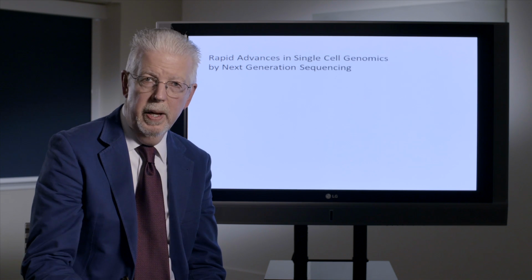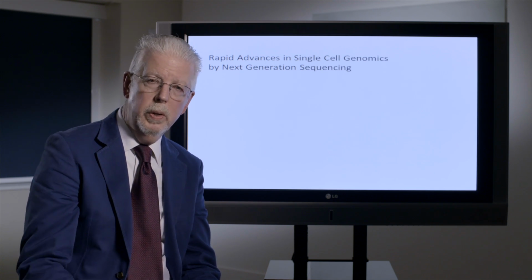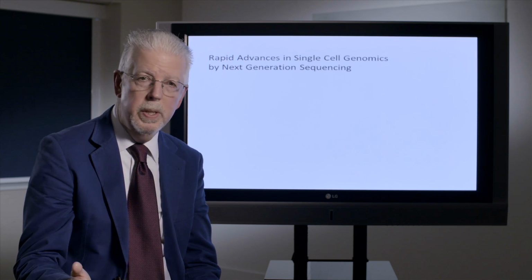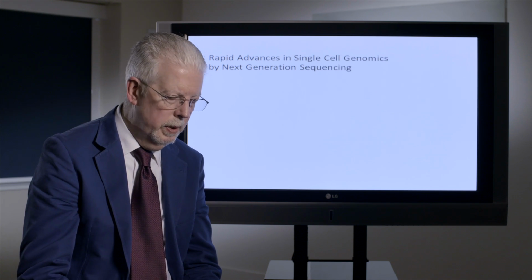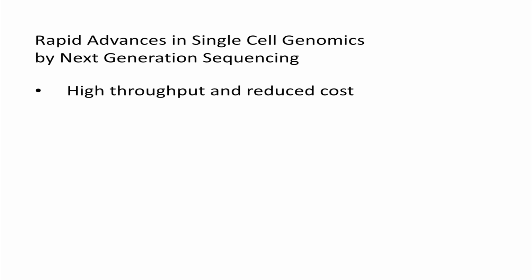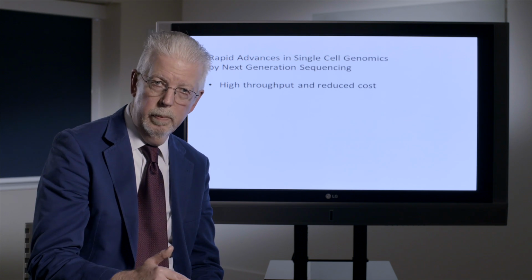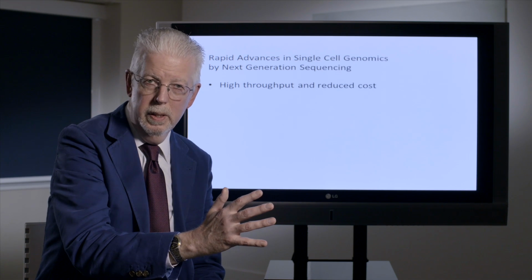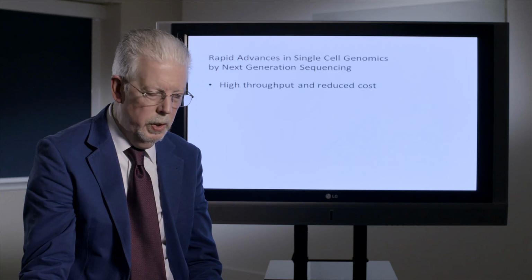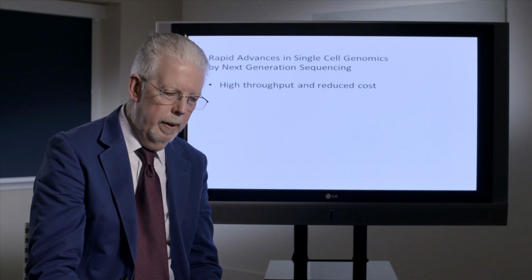I think these rapid advances in single-cell genomics are going to continue and give us the opportunity for increasingly sophisticated and cheaper technology to do these kinds of tests, and particularly by next-generation sequencing. I think the throughput is going to get better and better on cheaper and cheaper benchtop machines, and that will drive the cost down. In the last 10 years, we've gone from millions of dollars in 2007 down to $1,000 a genome.